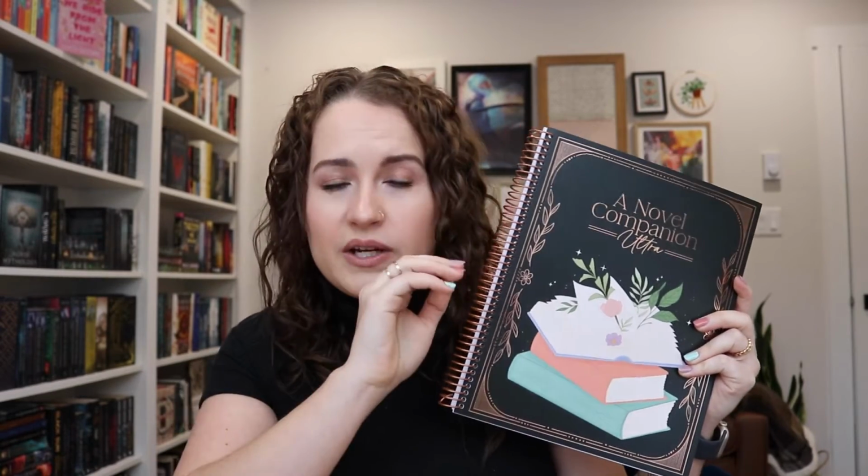So the Novel Companion Ultra is 8 by 10 inches, so it is our biggest reading journal, and I love that it is a little bit bigger because it allowed us to expand some of the pages to give you more room on them without making it like a giant reading planner that's super thick. You get more space, and less pages.